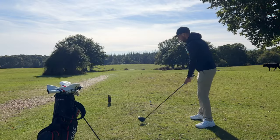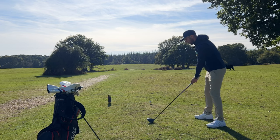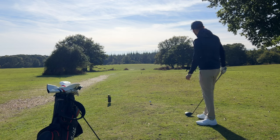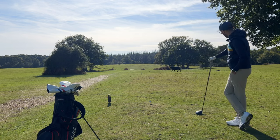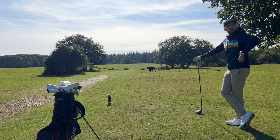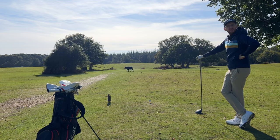Right, 11th hole, par 4, 425 yards, stroke index 1. We're going back the opposite way now, so the wind is going to be helping my cut shape. Just about to step into the shot and we've got a little guy walking across. Come on, fella, off you go. There's another one behind, just walking past the green that's behind me, making a little bit of noise as well.